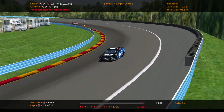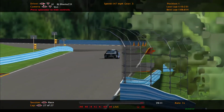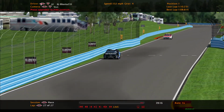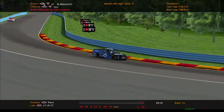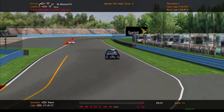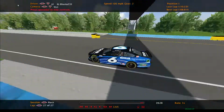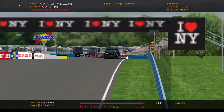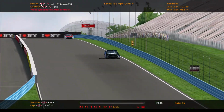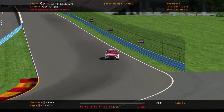If they can run it down this straight, I think they're good. I don't know what these two did differently, but swing for the fences on fuel and you will reap the great rewards of victory lane, as the 6 of Blasta wins at Watkins Glen. I have no words to describe what happened there.